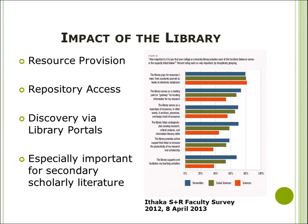And libraries are heartened by this, that we're starting to do the right things and make the right choices with our systems development. And one of the things that the faculty pointed out in the survey is we are especially important for discovering what they were referring to as secondary scholarly literature. So I think that's why libraries are still relevant and we're still important and you should pay attention to us.